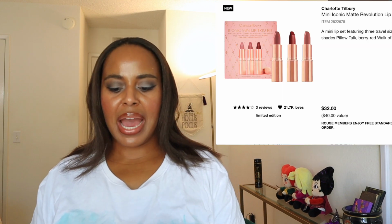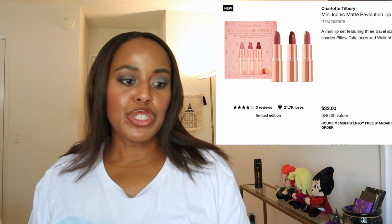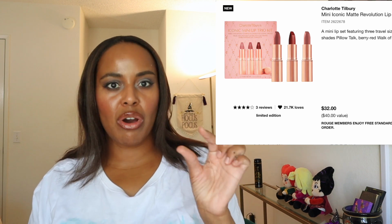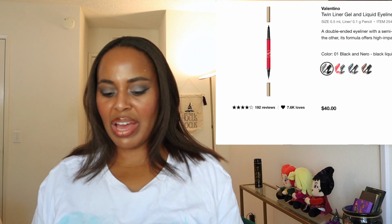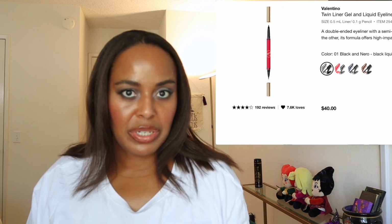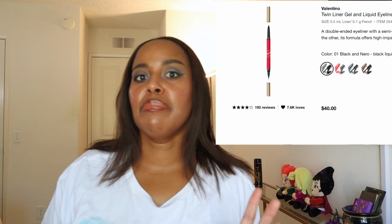So first up is Charlotte Tilbury's Mini Iconic Matte Revolution Lip Trio set. I do enjoy Charlotte's bullet lipsticks. I like the small ones that she usually comes out with for the holidays. The next one is the Valentino Twin Liner Gel and Liquid Eyeliner. Again, all these luxury brands, where the hell did they come from? This one comes as a recommendation from my friend.